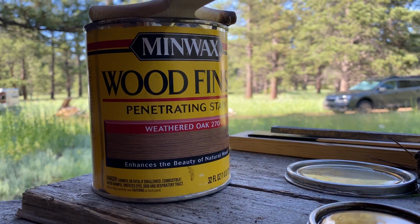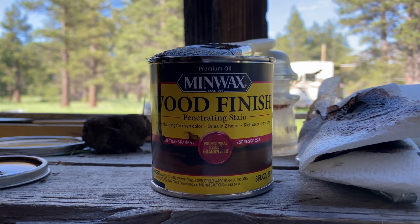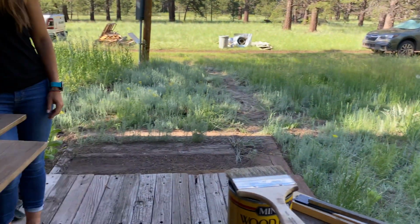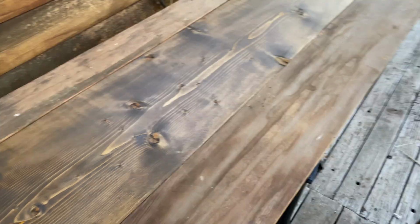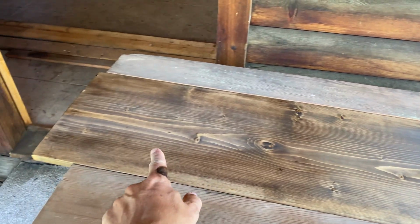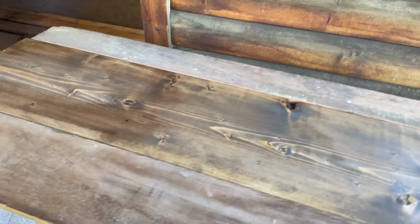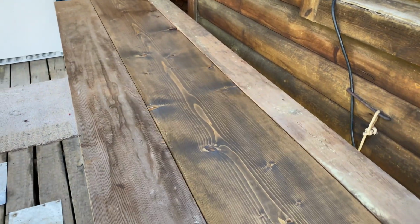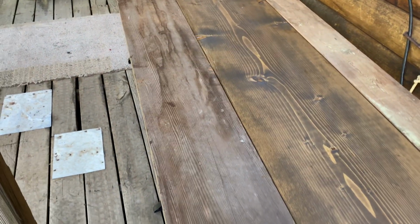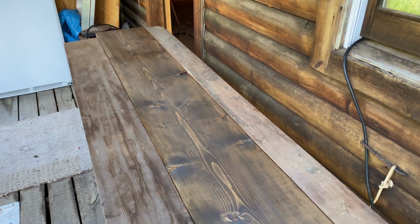So today we decided to try the weathered oak, which is the gray, and then we added to it another one called espresso. So what we're doing is we're putting the gray down first and then the espresso. And here's a comparison. This is the naturally weathered wood, this one and this one over here. And then this is the one that we've been working on. This is the end that we used yesterday and covered in mud. And you can see that it's still drying. But as we come down here, it's got a little bit more yellow to it because it's a newer piece of wood and this entire thing has been able to weather. But overall, we think we like it.